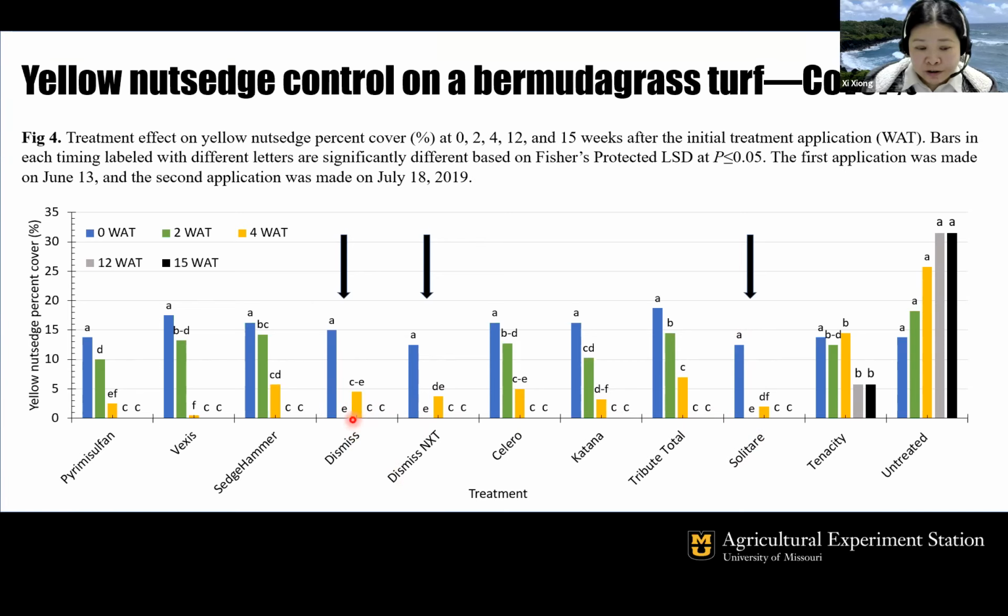If the story just ended here, we would be very happy, right? Unfortunately, we don't have the nutsedge beat. By 4 weeks after, we saw that the yellow nutsedge started to regrow in all the plots, including the plots that received those three treatments. Then we put on the second application at week 5, and up to 15 weeks, which is the end of September 2019, we didn't see any yellow nutsedge in pretty much all the treated plots, which is great, right? You might think the story ended here. Unfortunately, that's not the case.